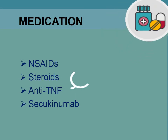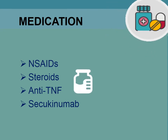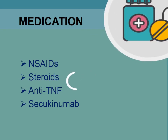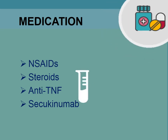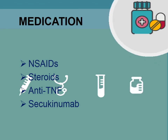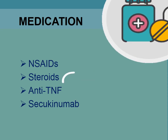Anti-TNF medications such as etanercept or a monoclonal antibody against TNF such as infliximab, adalimumab, or certolizumab pegol are known to be effective in treating the disease activity in ankylosing spondylitis. Secukinumab is a monoclonal antibody against interleukin-17 and is recommended by NICE if the response to NSAIDs and TNF inhibitors are inadequate.